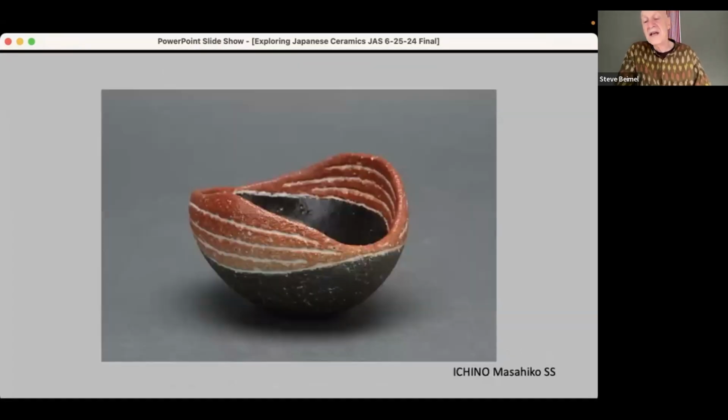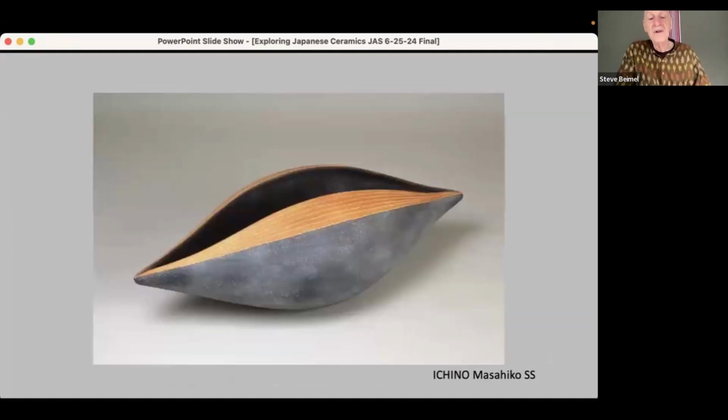His next door neighbor is Ichino Masahiko. He's also a superstar, and he also likes to have some of the clay unglazed.